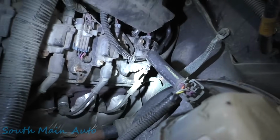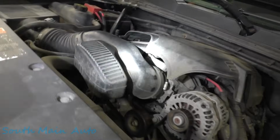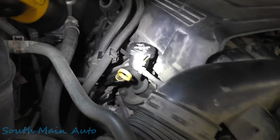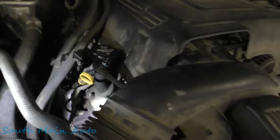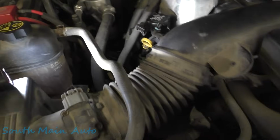I unhooked the PCV hose back there, where it hooks to the valve cover, put a plug in it, and then where the manifold draws the fresh air from this side, I unhooked that hose and then just stuck a rubber plug there in the air intake. So we'll give that a second to steady out, and that'll tell us if the remaining fuel trim values are just because of crankcase gases, which is what I'm assuming.